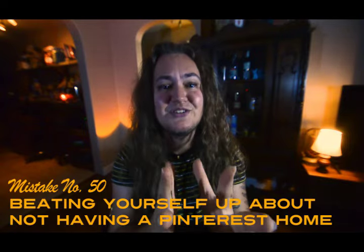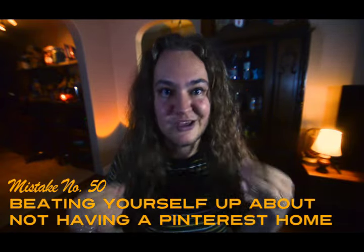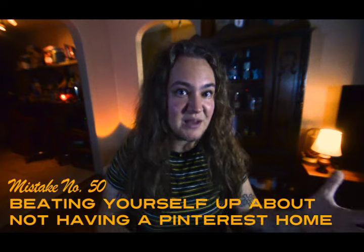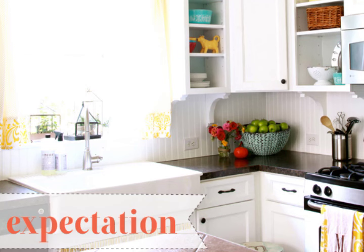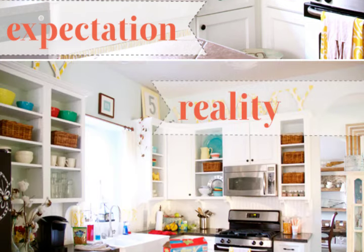And number 50, last but not least, the biggest mistake you can make, by far, is beating yourself up about not having a Pinterest-worthy home. Most of us aren't celebrities or content creators who need to brand their home to their own personal brand, and it doesn't have to be perfect every single second of every single day. Homes are meant to be lived in. They're going to get messy, they're going to get cluttered and chaotic and disorganized, but part of that is the beauty of life, kind of.